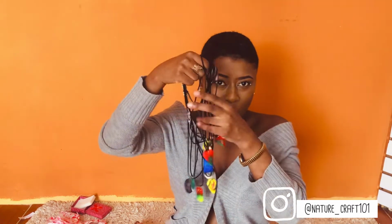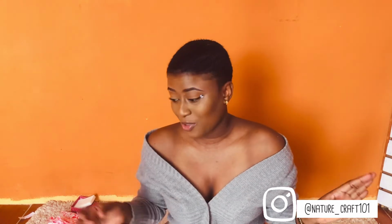Now the quality of the necklaces, they're good. What I do recommend is to cater for the persons that may not just want to wear the black string. Cater for persons that want to wear the pendant with maybe a gold chain or a silver chain. And for girls like me that love a rose gold chain, cater for us with the pendant. I think it'll be very pretty. So it's giving stylish, but still giving that natural vibe that you want to give off with your pieces.